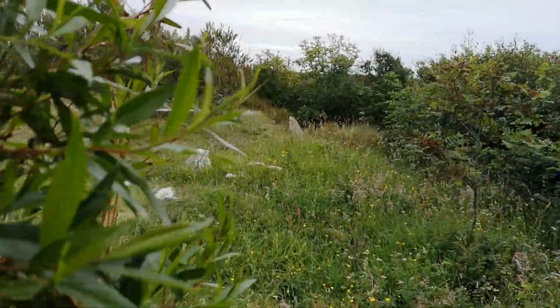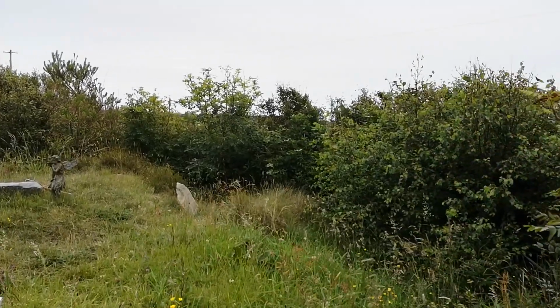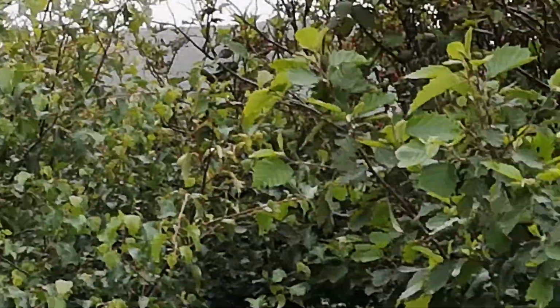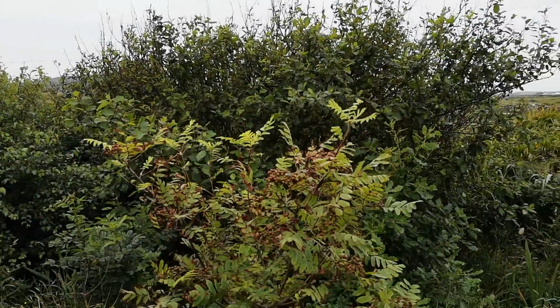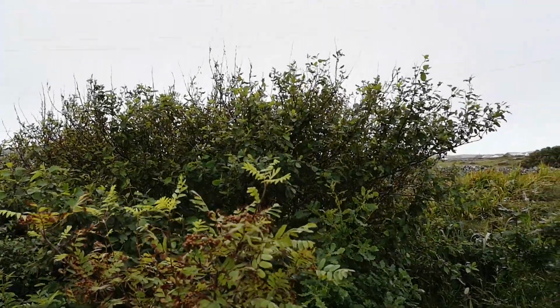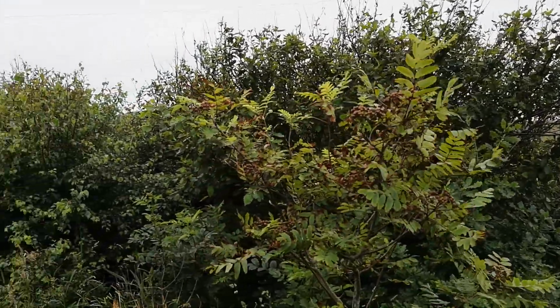I'll just go through this willow arch. And you can just see the tip there of the hawthorn. So that's all along that wall. And then I put in this alder tree. Whoops. The alder is wonderful in this climate, in these conditions. And since then we've added lots of other little trees.